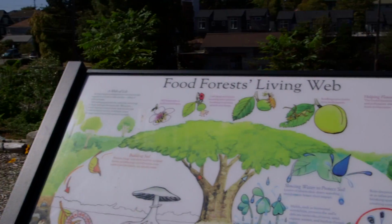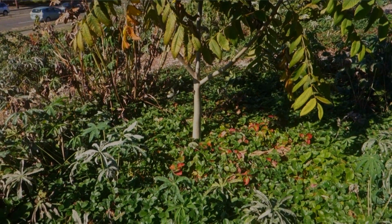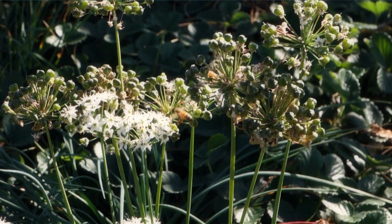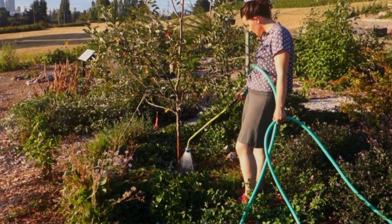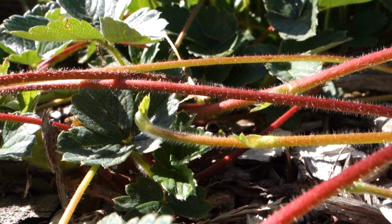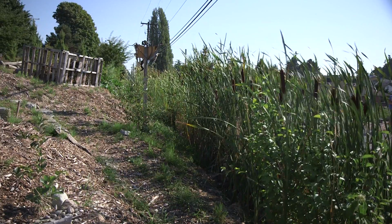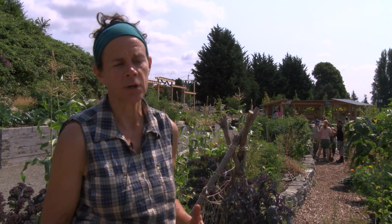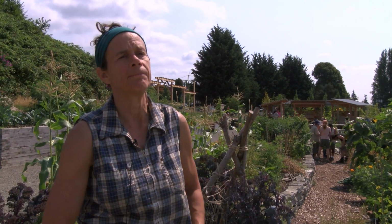It's built on a system of guilds, which has 7 layers. The top layer would be the canopy and the trees, fruits and nuts, going down into shrubs and berries, down into perennials, down into herbaceous, down into soil amendments and vines as well. What it is creating is a very rich ecosystem that has more life than, say, a monoculture of agriculture, and it's got a lot more long-term sustainability to it.